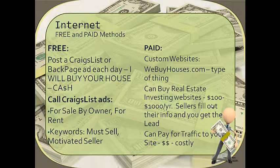And then let's see what else. And then you can obviously have your own website, like say your name is Tom, say tombuyshouses.com, and it'll just be kind of a squeeze page where people find it on the internet. Like you can optimize it for keywords and by Google. That costs money as well. So anyway, these are all things we can definitely talk to you more about.